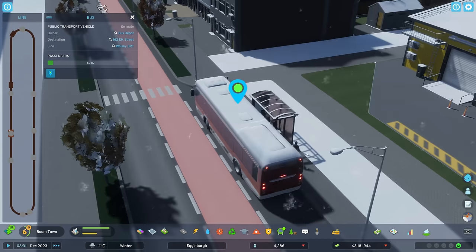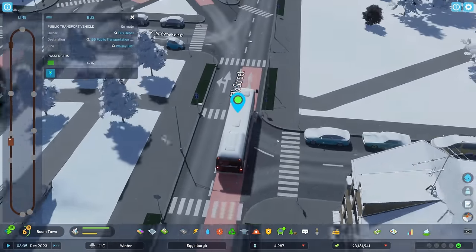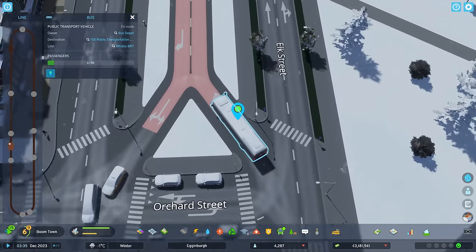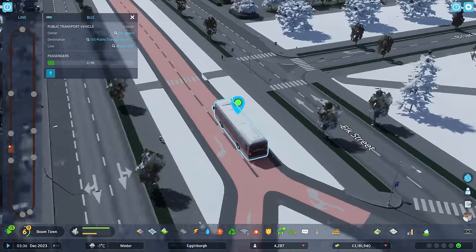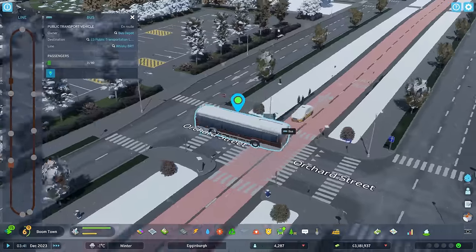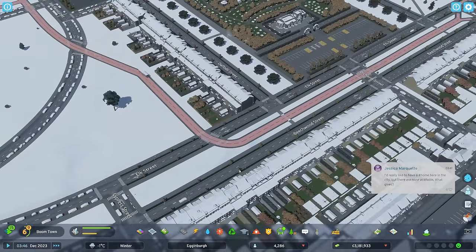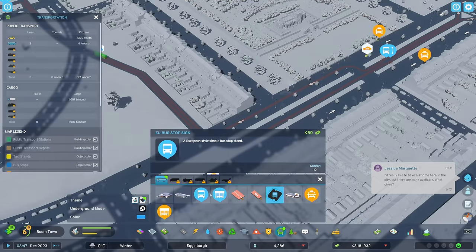There we go. So we're going to let some of the people on. Who else is sat in that little bus stand there? That's very cute. I really wish the bus line here would cut across it back into the BRT. That'd be really sweet. Yeah, there's a few people getting off there as well, isn't there? Oh no, that's not good. You're not supposed to do that.